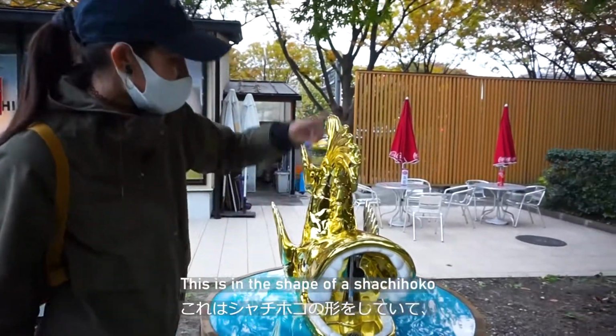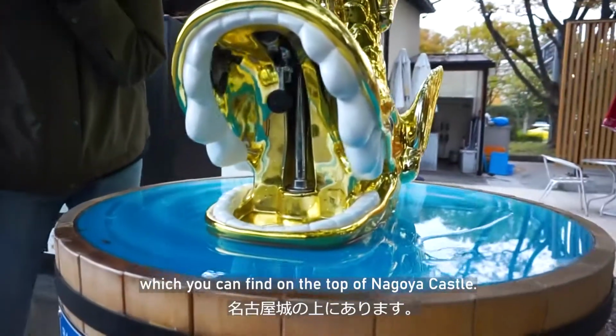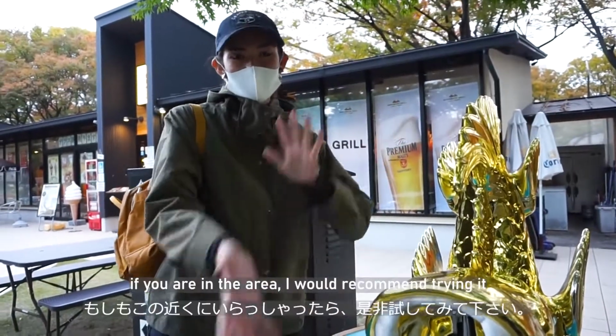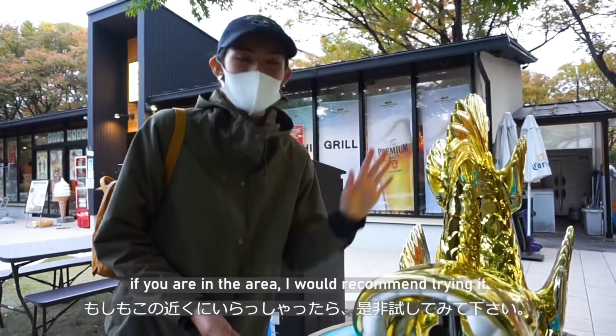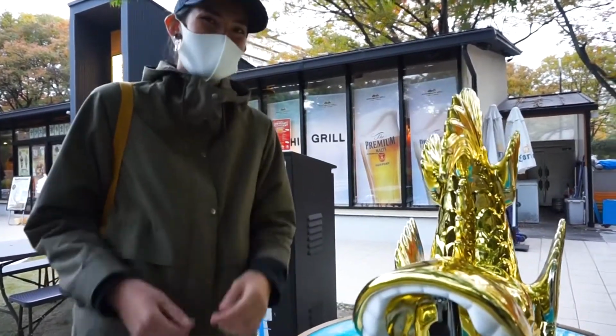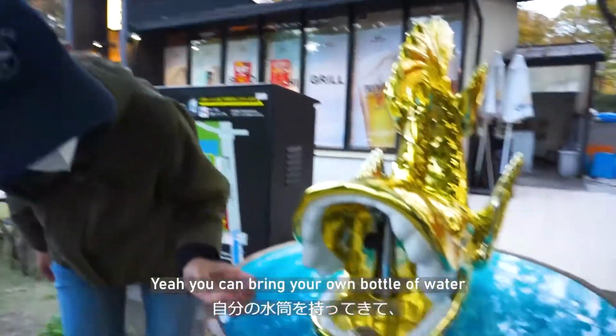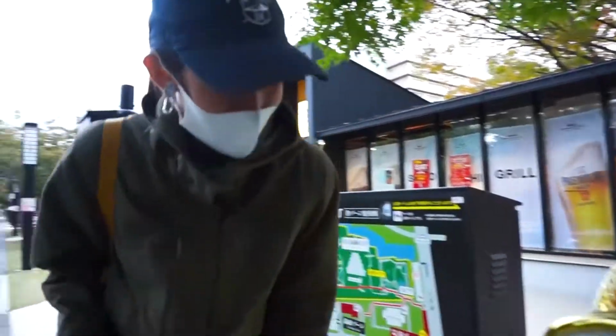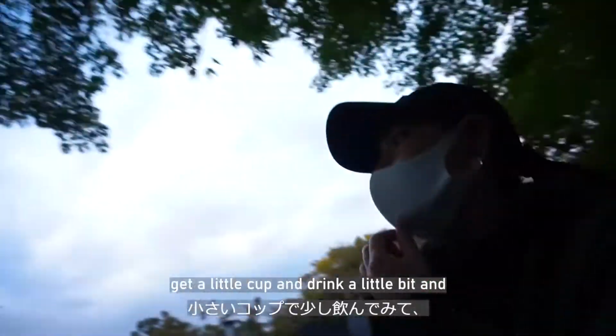This is in the shape of a shachihoko, which you can find on the top of Nagoya Castle. So if you are in the area, I would recommend trying it, maybe after the pandemic. You can bring your own bottle of water, fill it up, and take it on the go, or you can get a little cup and drink a little bit and take off.